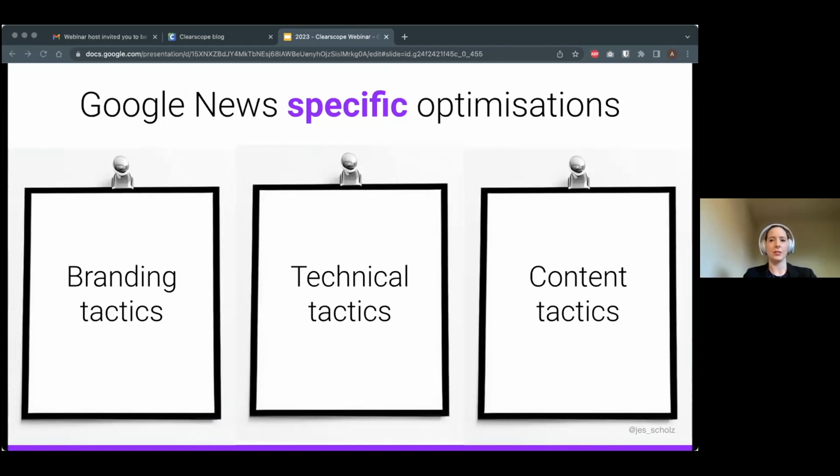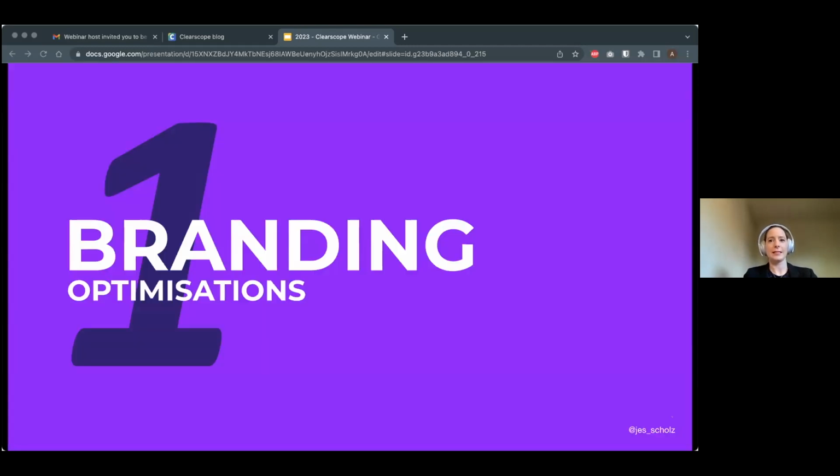These tactics fall into three categories: branding, technical, and content. Let's kick off with branding. When it comes to the Google News algorithm, the conventional signals of relevance and popularity take a back seat to source authoritativeness of the brand and its assets.